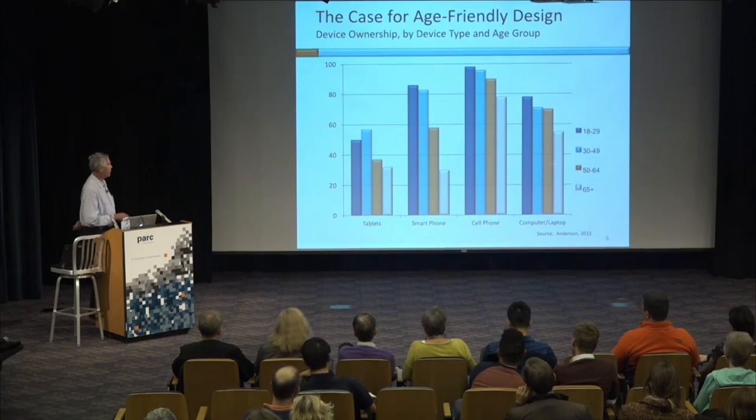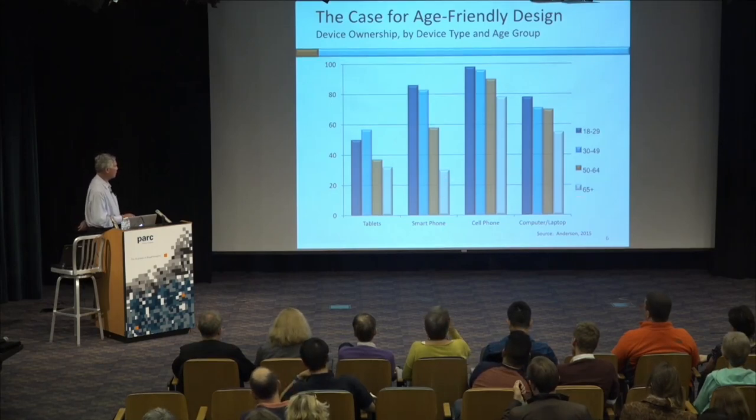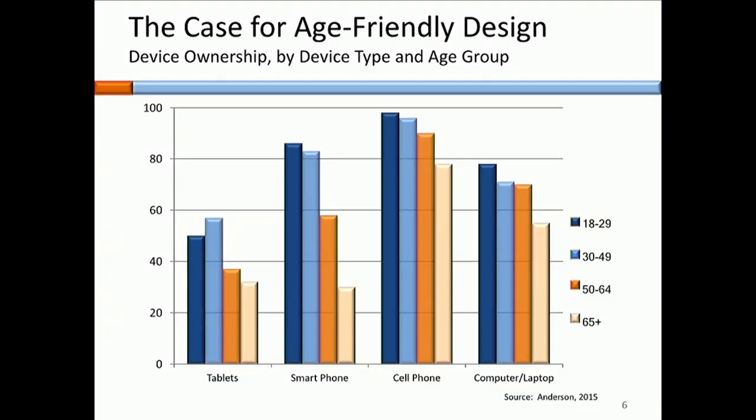So for various reasons, the oldest people, over 65, have not adopted smartphones in as much numbers as their younger cohorts. You can probably think of reasons why that is.